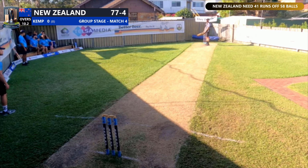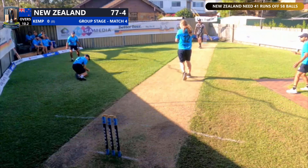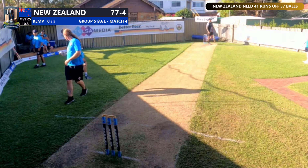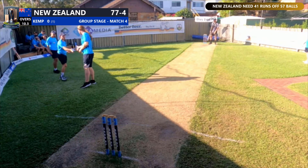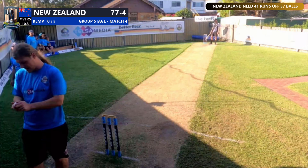What has the England vice-skipper got left in his locker for the remainder of this over? Punch from Kemp, well fielded. Sam Dennis had a good tour in the field. He's a live wire in that offside, something of a specialist cover fielder, and he does a good job in there for the tourists. They need 40.